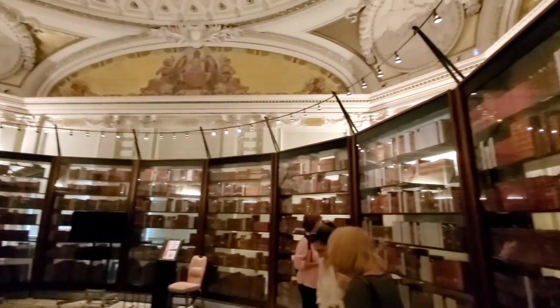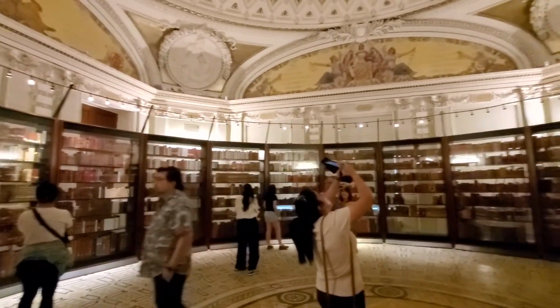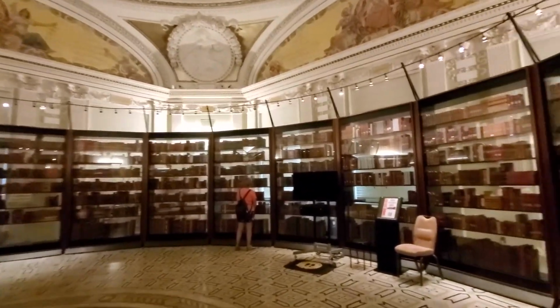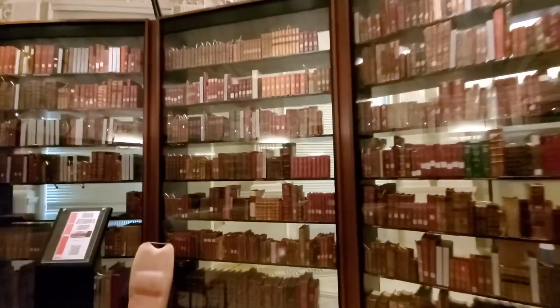And a great day of exploring the sights of Washington DC, and I felt like I barely touched the surface, but that just means I need to go back and check out the rest of the museums and sites.